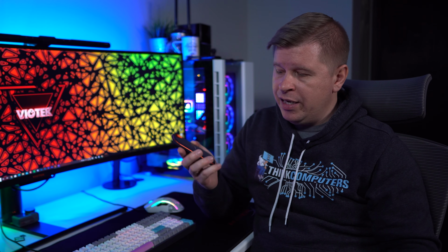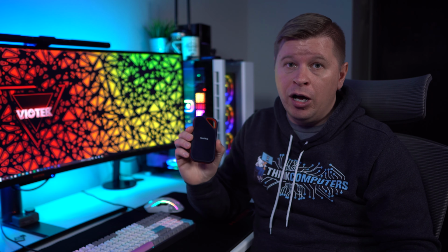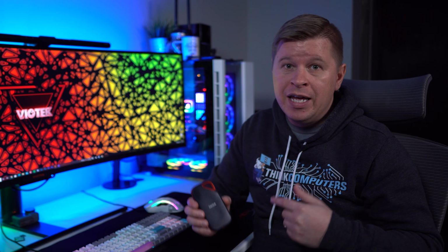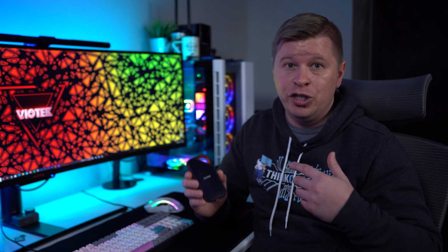If you followed our reviews on the website this year, you know I'm a huge fan of super fast portable storage. We reviewed a ton of portable drives, and my favorite for the year is the SanDisk Extreme Pro portable SSD. This is their upgrade from last year's version. Last year's version was a USB 3.2 Gen 1 drive. This is a USB 3.2 Gen 2 drive, giving you speeds around 1050 megabytes a second, which is super fast.